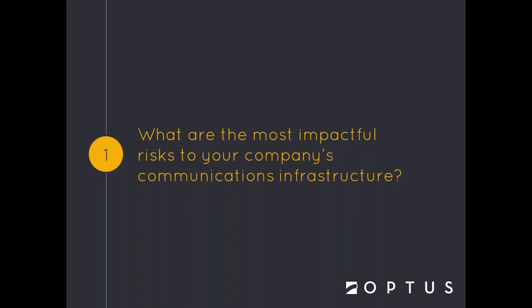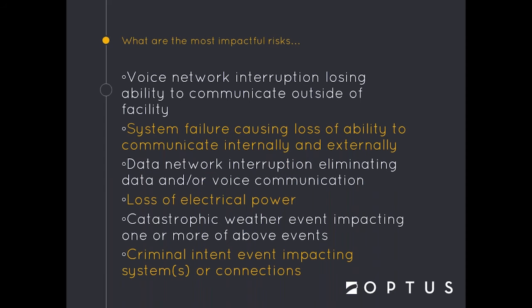So we're going to look at several of those factors today and several root causes and several solutions, if you will. And again, just keeping in mind that each organization is a little bit different in what their tolerances are. So, what are the most impactful risks?